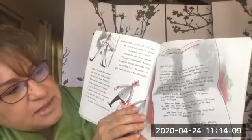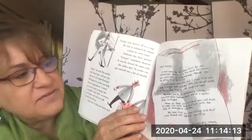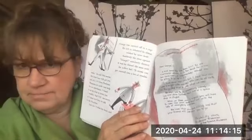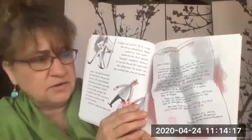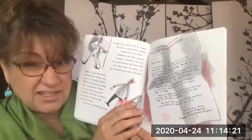"We want you to do something nobody has ever done before. Bail out of a spaceship in flight." Bail out of a spaceship in flight? Holy moly. So they want him to jump out of the spaceship while it's flying.